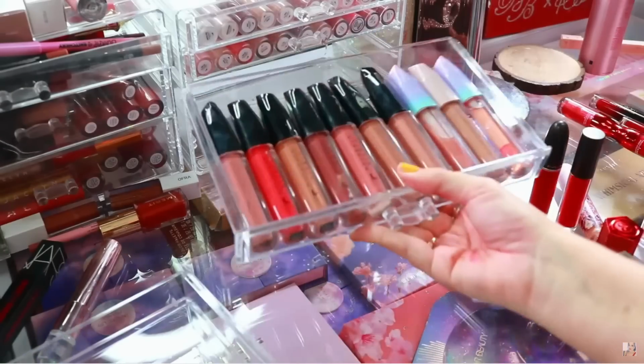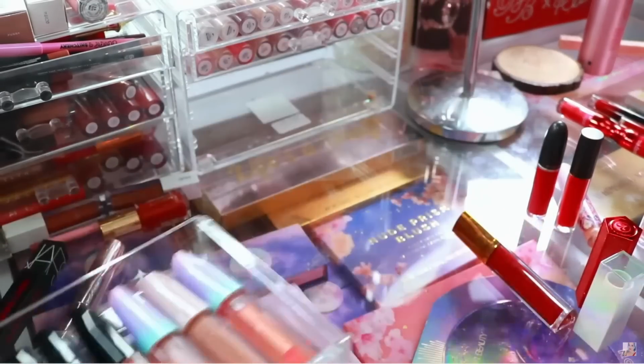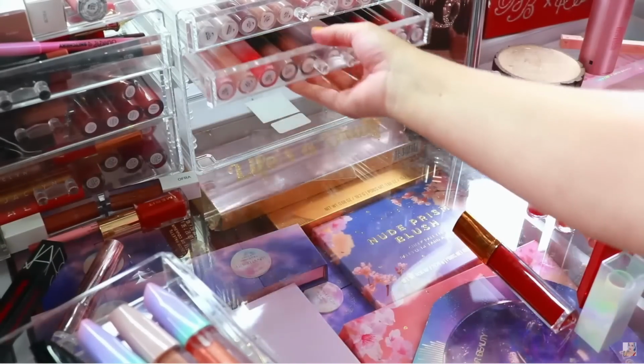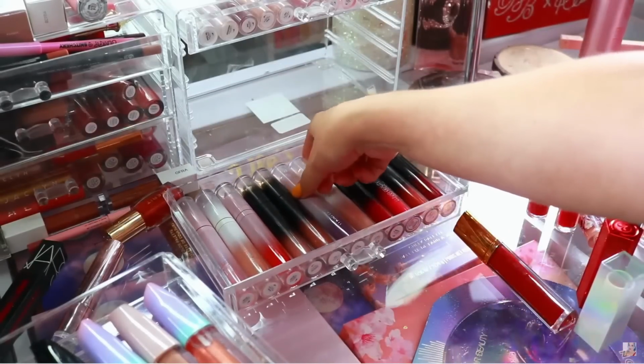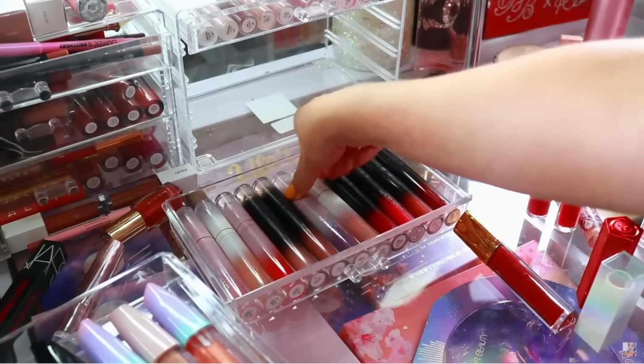Then we have all of Laura Lee Los Angeles. Going to hold on to that. Followed by all of my Lunar Beauty. Although this one has seen better days. I probably should toss this one, actually.